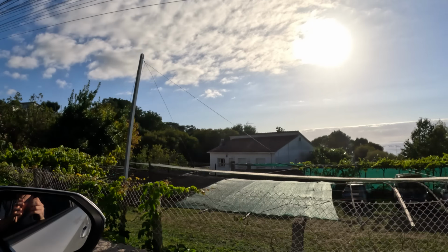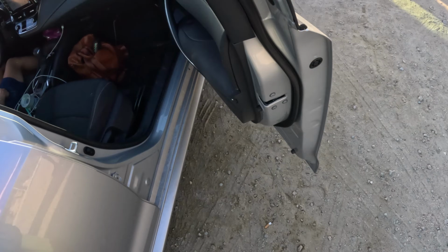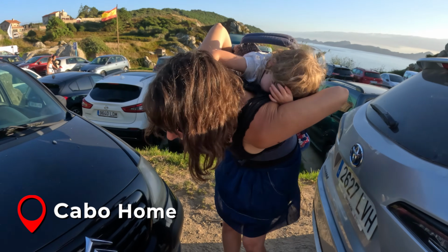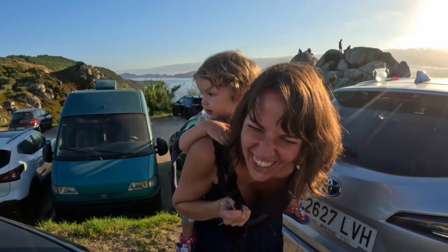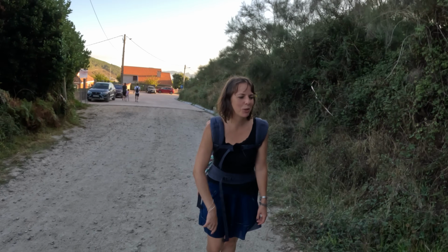If I'm not a beach person, well, Yoly and I are not really a hiking couple. But when in Galicia, you really do need to put your walking shoes on. We're getting serious. We're getting the sneakers on. Are you doing okay there? Is it this way? So we've left all the cars behind. This is when it gets real serious.